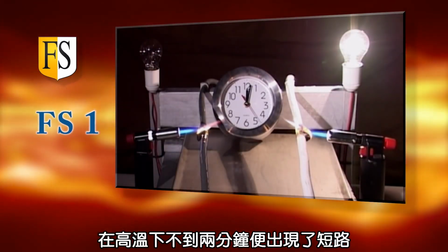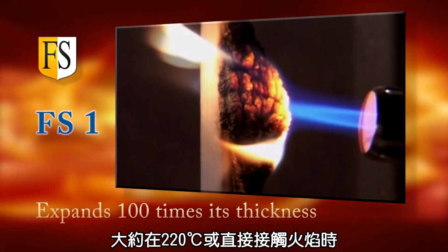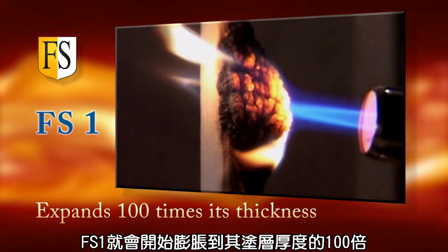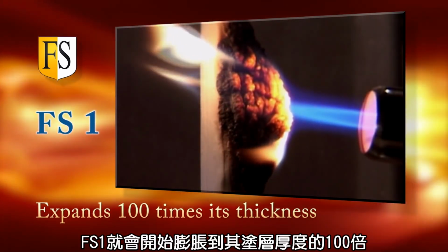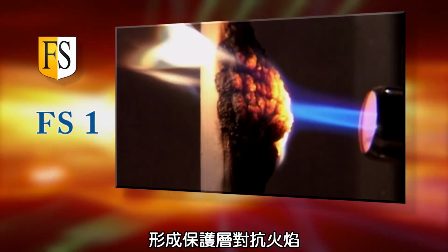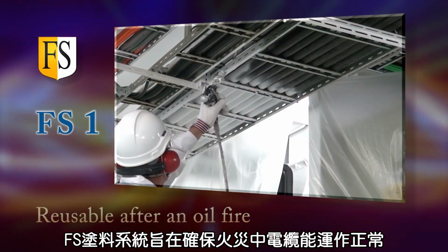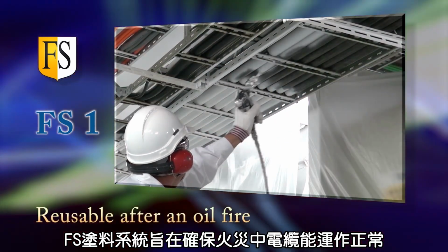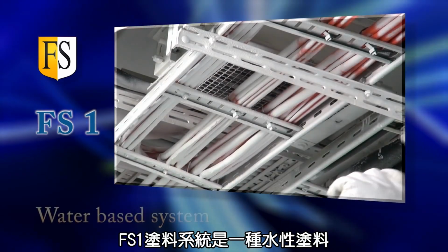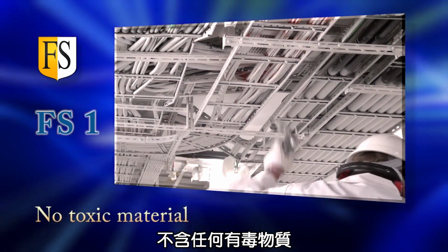less than 2 minutes. FS1 is an intumescent coating system that will expand 100 times its thickness in high temperature, approximately starting at 220 degrees Celsius, or upon direct flame contact, ensuring that the electrical wires are shielded against the fire. Our coating systems will guarantee that your cables will function properly under such a fire and be reusable afterwards. FS1 is a water-based system that does not contain any toxic material.